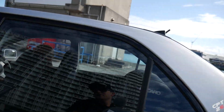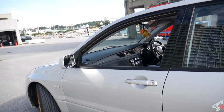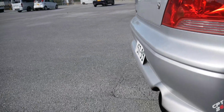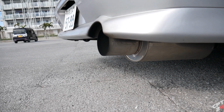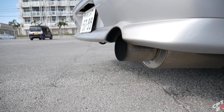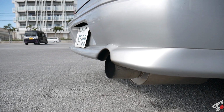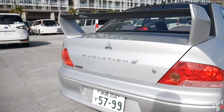Sure. Alright. Let's go ahead and get a little startup for the boys. Maybe give them a little launch control. Little two-step action.